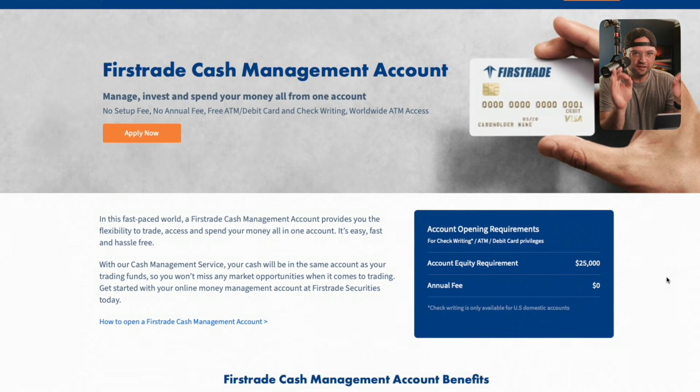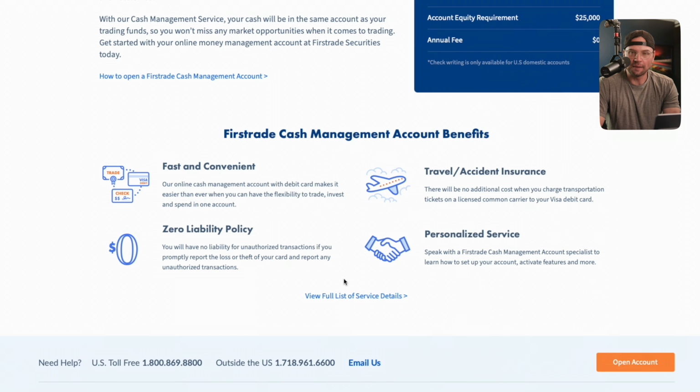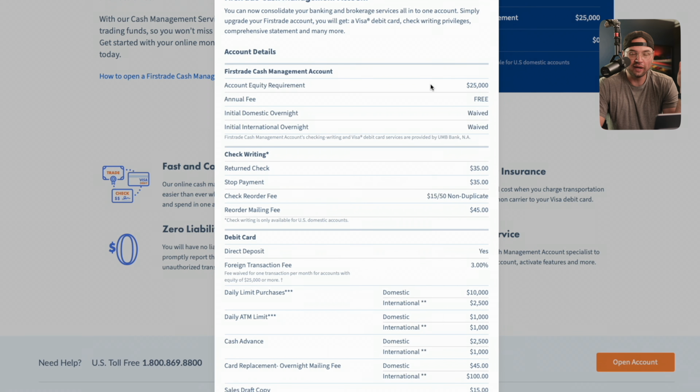Also, critically, one of the factors that I think every brokerage needs to have is cash management, and they do. The one hurdle you have to get over is this account equity minimum, which is $25,000 in your account overall with Firstrade. It doesn't mean you have to have 25 grand in cash. And it's just so handy to have this as an option for your account because it's held with no annual fee. And then you can have something like a debit card attached to it. So you can do a bunch of your banking, check writing, cash handling stuff all in the same place where your investing is too. I think this is a requirement for everybody.